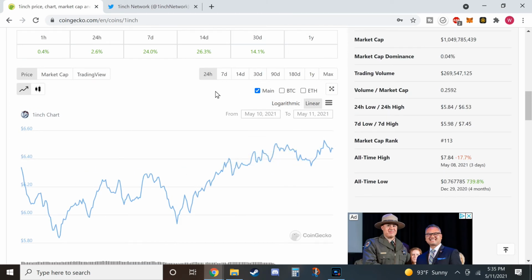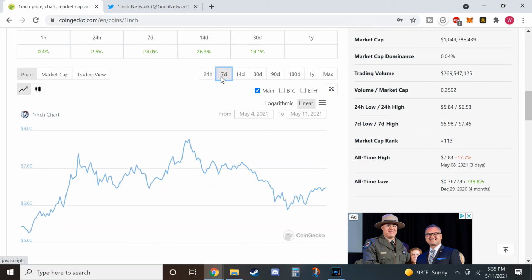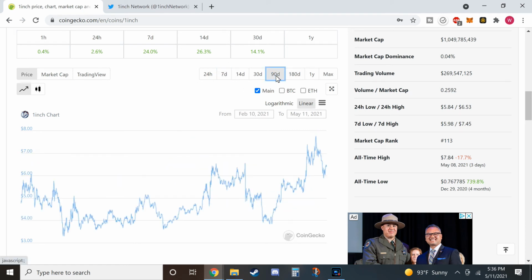I look at 3 different graphs. I look at the 1 week, because this is what's trending in 1 week. Okay, it went up, now it's going down. But this doesn't tell you the whole picture. It's also good to look at 90 days. Okay, it was up, then it was down, now it's moving around, now it's going up.